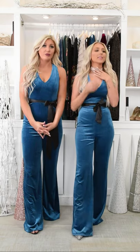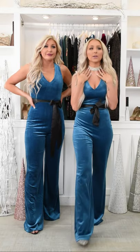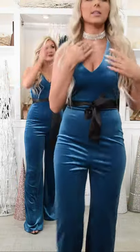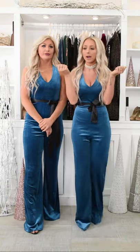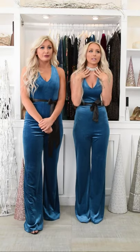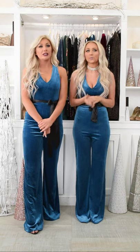And then I am wearing the It's Your Moment rhinestone choker necklace in gold for $21. This is so glitzy, so comfortable too. It's not like restricting. I don't feel it on my neck or anything like that. And it does have a fully adjustable strap in the back so you can make it as loose or as tight as you want to. If you throw this on with like a little black dress, it instantly dresses it up. You feel very classy. So yes.